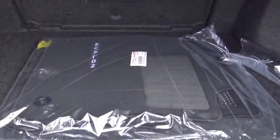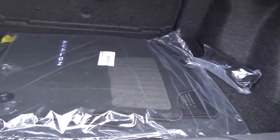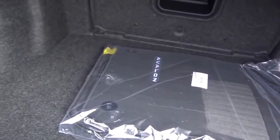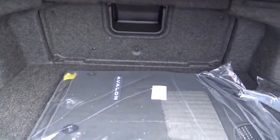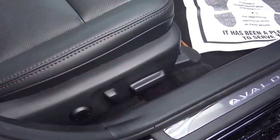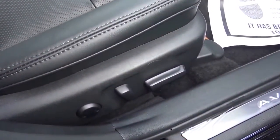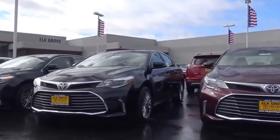Now, the Avalon does have a pretty large trunk, I have to say. However, if you do get the Avalon Hybrid, the trunk space is cut back a little bit because of the battery pack. You also have your power passenger seat with power recline and power lumbar. Glove box compartment, nice and damped.